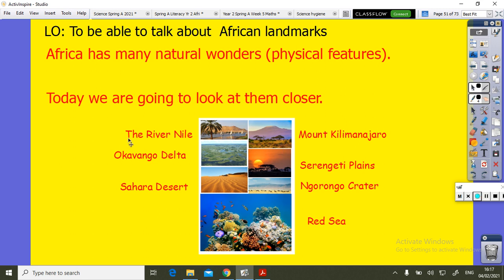are going to be talking about the River Nile, which is here. I'm going to highlight it for you in pink so it's easy to see. So the River Nile, we're going to be looking at Mount Kilimanjaro, the Okavango Delta, the Serengeti Plains, the Sahara Desert, Ngorongoro Crater, and the Red Sea coral reefs. So these are all 7 wonders of Africa.